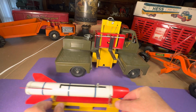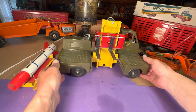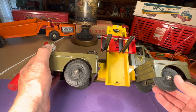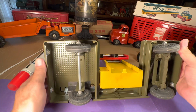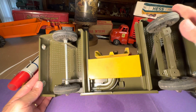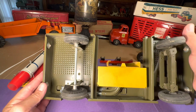So let's put the missile aside since we took a look at that. I'm sorry we don't have the nose cone. And take a look at the underside. So these wheels say Nylint Toys. And, oh, that's cool. Look at the quality. Look at how clean this is. Look at the front end on this thing. This thing has really never been played with.